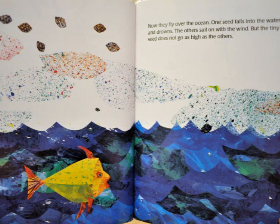Now they fly over the ocean. One seed falls into the water and drowns. The others sail on with the wind, but the tiny seed does not go as high as the others.